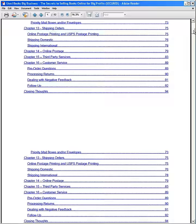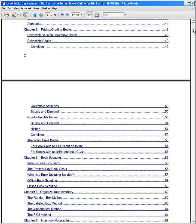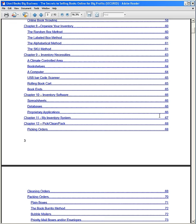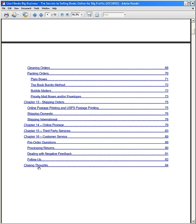And finally, I've got a closing thoughts section. In my years of selling books online, I boiled everything down to the closing thoughts. You can boil it down to probably about 2 words, and I finally got a closing thoughts section, which I'm pretty happy about. So that does it. That covers everything. I hope this was a good overview.